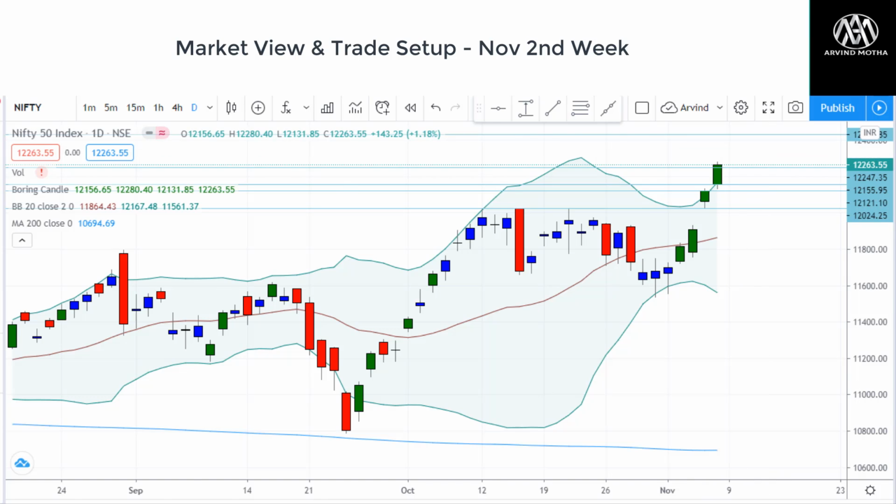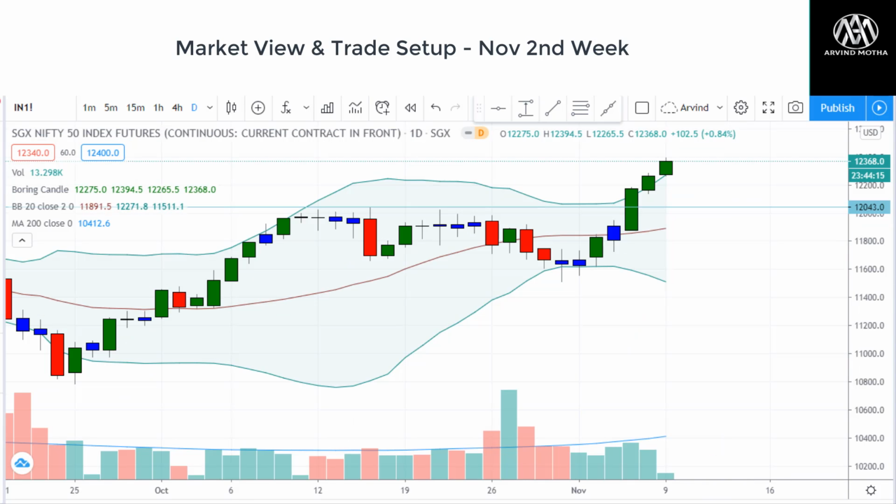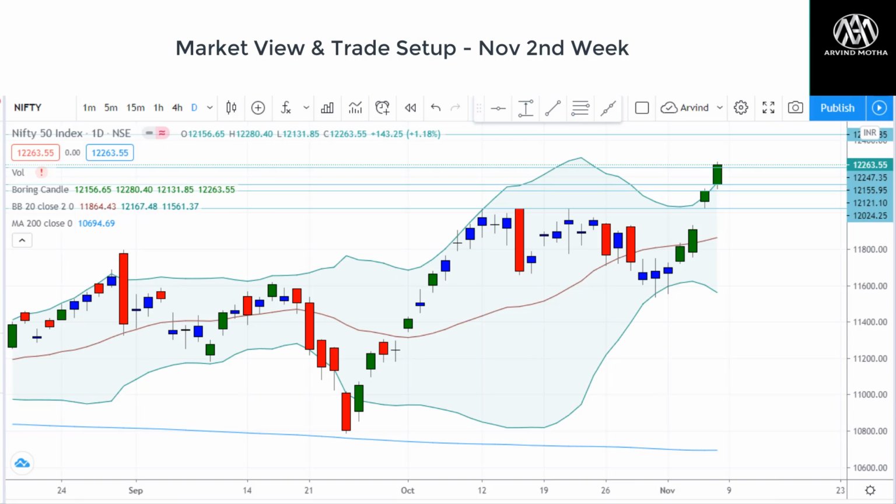As you can see, SGX Nifty closed on Friday around 12,368, just around 50 points away from the Nifty all-time high. So there is a very good chance we will open gap up, say around 12,369, the way SGX Nifty has closed, and we could see some sustained rally. There is a good chance we will test 12,430 zones, and this will act as a very strong resistance zone.